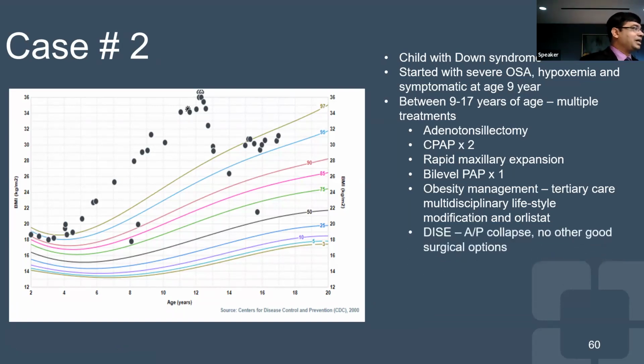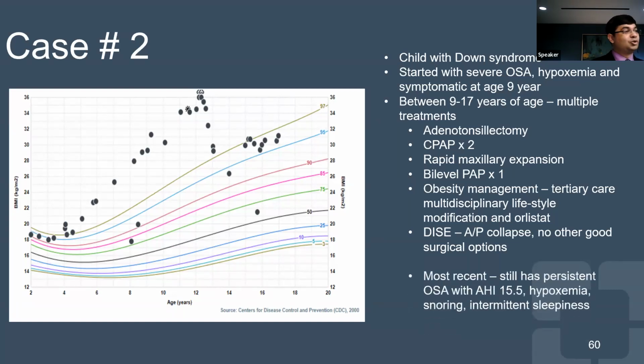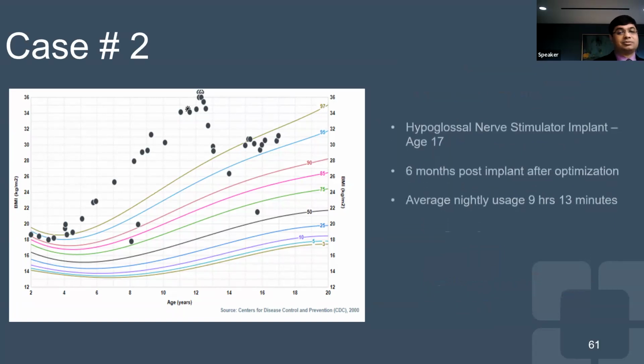Then still symptomatic, right? Despite this many treatments. So we sent for drug-induced endoscopy, which showed anteroposterior collapse. At this point, we are not left with any other good option. Most recent, after all this, the polysomnogram did show still OSA with AHI in the severe range, had hypoxemia, has snoring, has intermittent sleepiness. What did we do?